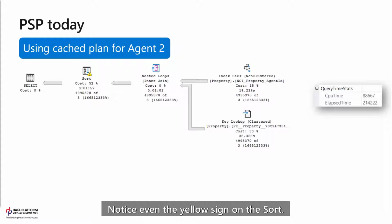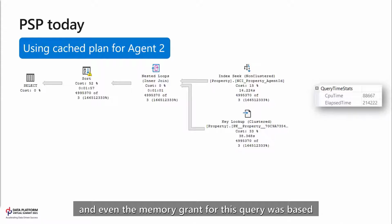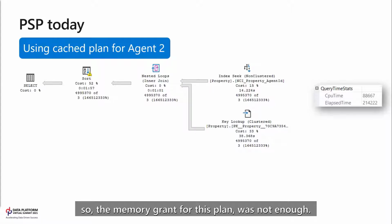Notice even the yellow sign on the sort, that means that the sort is spilled. Well, consider that the previous estimations were on 3 rows, and even the memory grant for this query was based on the estimations. And now a lot more rows are being used, and therefore the memory that was attributed for this plan, so the memory grant for this plan, was not enough.